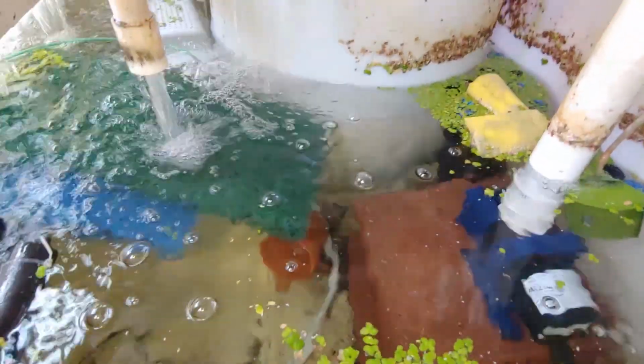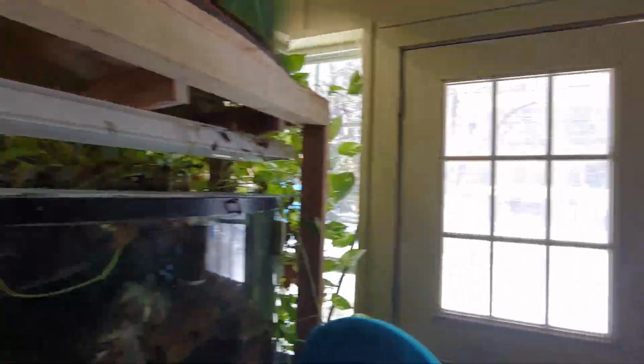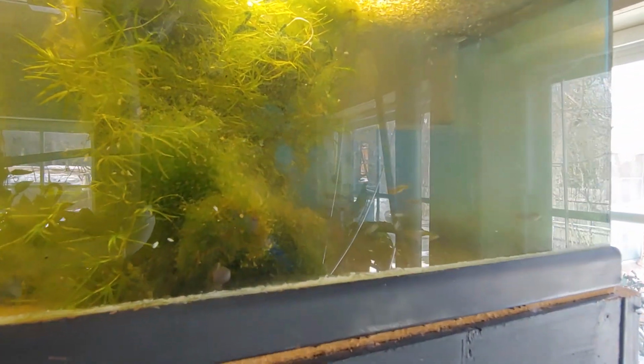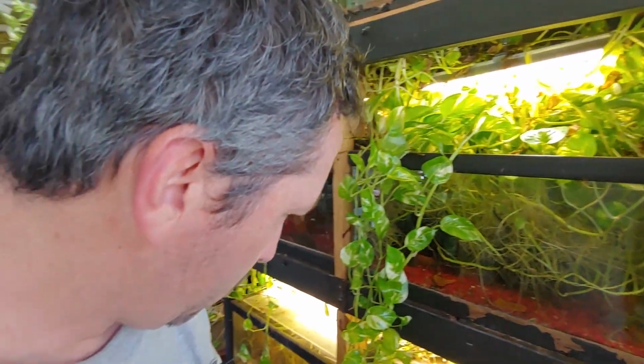Some guppies in here, and the big Pleco somewhere in there. He's in the corner. Anyway, he made it through. Let's see. I'm waiting to do water changes. So yeah, that's the remnant. That's the good news. So thank you, Lord. I got this much that survived.